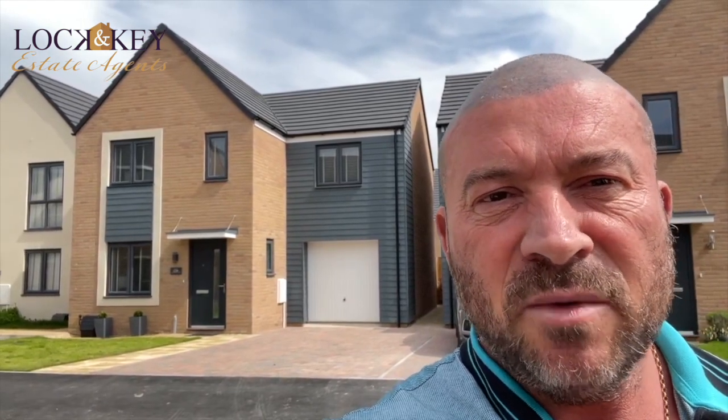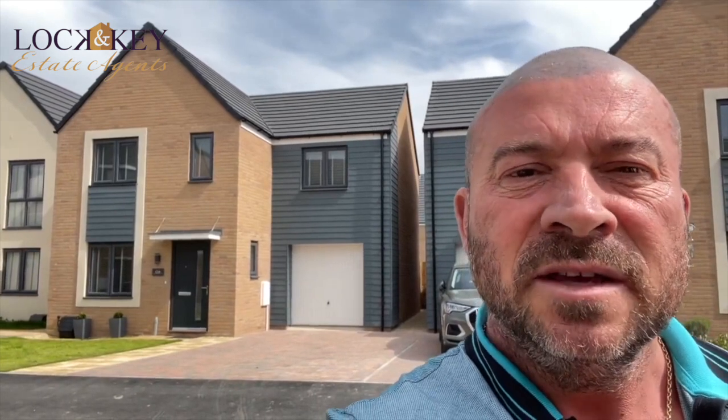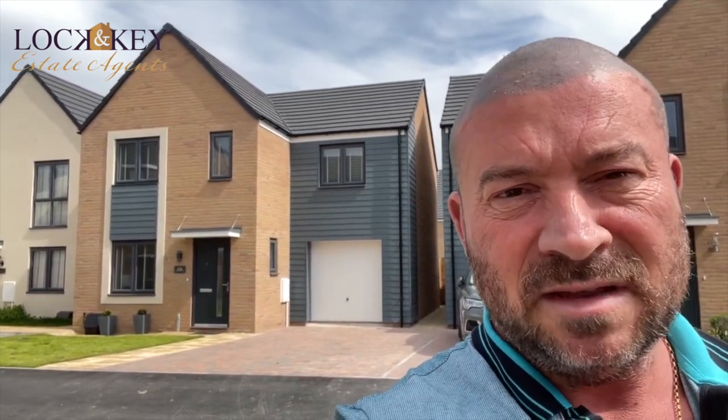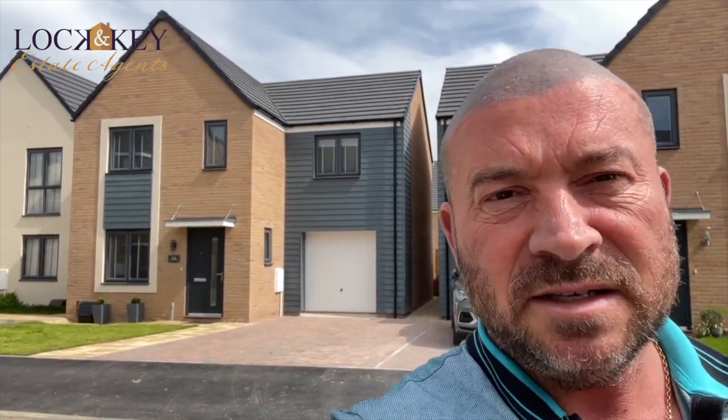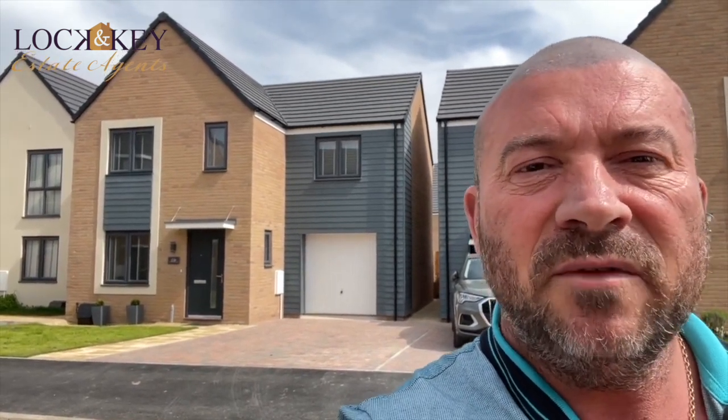And look guys, there is no onward chain with this property in Maitland Place, Bowerhill. That means anybody that's trading up or down can go straight into this property behind me. You can wheel your suitcases in and your home is sorted, and it's a summer move. So it's a great selling point, it's a great property, and we're delighted to have it on our books.